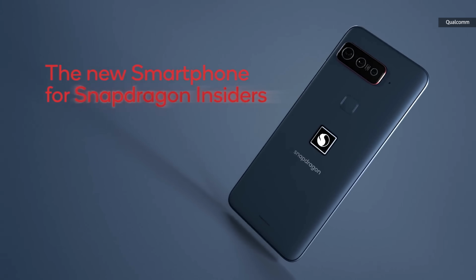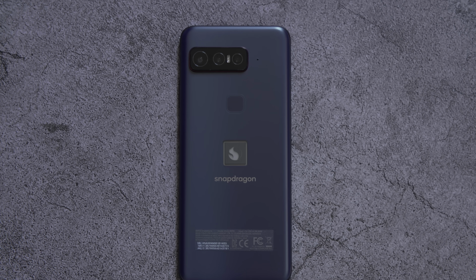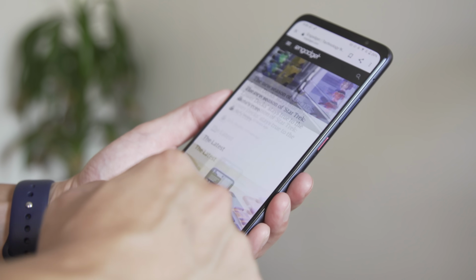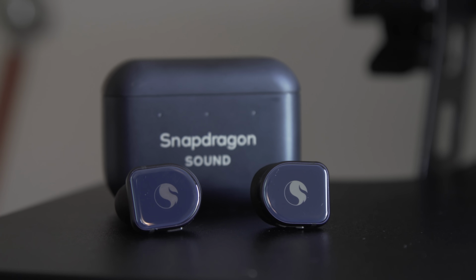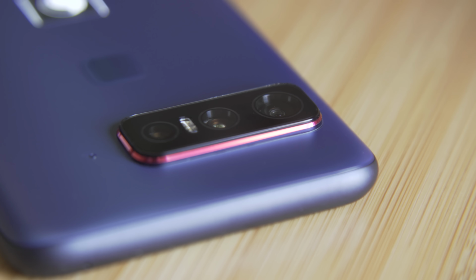And that's exactly the audience for the new smartphone for Snapdragon Insiders, a phone that Qualcomm built with the help of Asus that it says is for its fans. It boasts features like a 6.8-inch screen with a 144Hz refresh rate, comprehensive 5G support, super fast charging, and special audio enhancements. Clearly, this $1,500 device is a showcase for Qualcomm's strengths, and though its name says it's for Snapdragon Insiders, anyone can buy it. But should you?